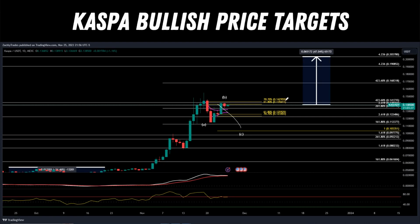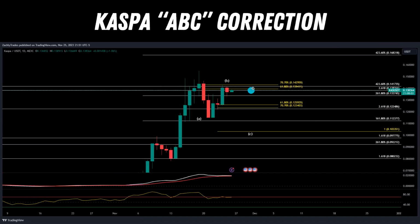And so ultimately, if Kaspa starts to close on the daily chart above 0.142959, let's just round it up to 0.143, that's going to be a bullish sign, right? And if we can close above here, stay above here, that's going to be a sign that we're going to get the 100% retracement back up here to about 0.155. And above there, that's when we are going to be looking for our bullish price targets to the upside.